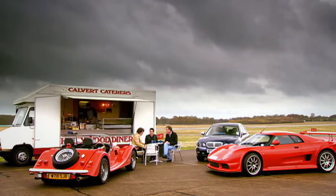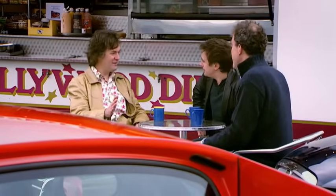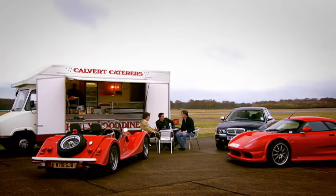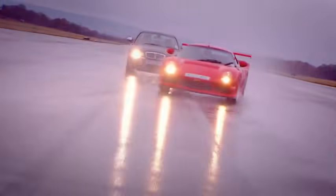Now, the problem with the Morgan is it's just a car that they forgot to stop making in the 40s. No, that's entirely wrong. Okay, the problem with the Noble is the engine's in the wrong place. You will admit this is a beautiful car. No, it's all right. I wouldn't admit that. It's a toy, it's not a car. Exactly. We still couldn't agree, so we thought we'd try each other's cars.